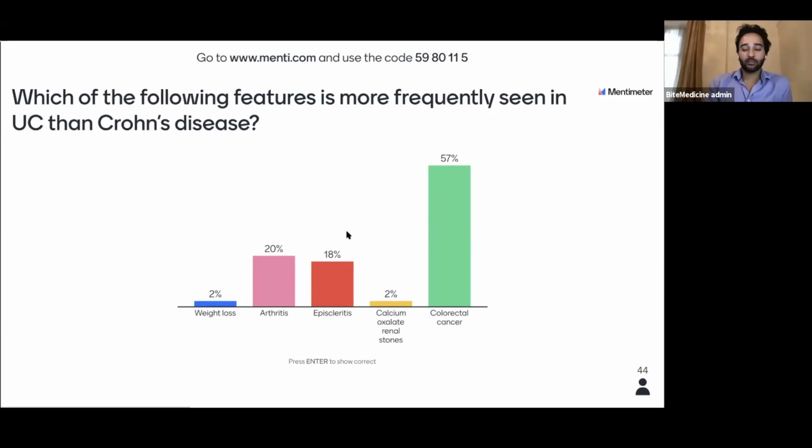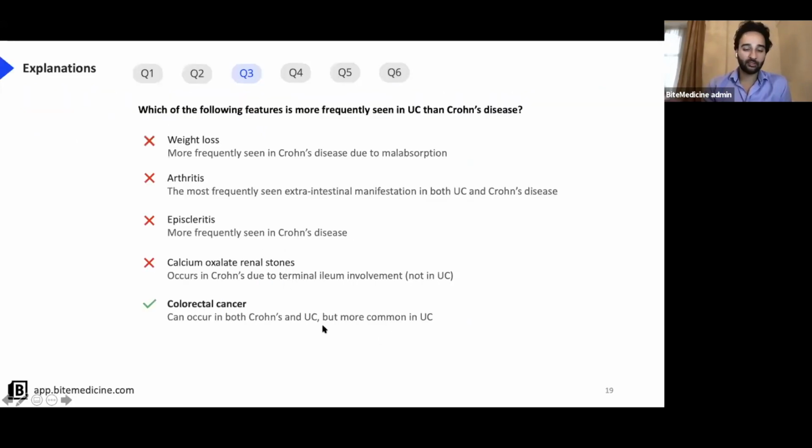Nice, good, absolutely right. Colorectal cancer, lovely. Well, not lovely, it's very sad, but yes, ulcerative colitis is a very important risk factor for colorectal cancer, more so than Crohn's disease. In Crohn's disease there is a modest increased risk of colorectal cancer, but it's much more significant in ulcerative colitis. And the other ones are incorrect for the reasons given here.